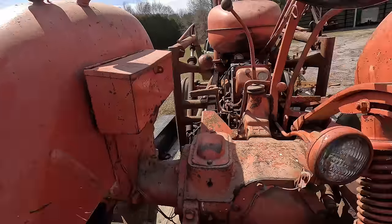Still doesn't want to idle, but I don't think I can complain about that. Unhook our ignition. So I'd like your opinion. What should I do with this thing?